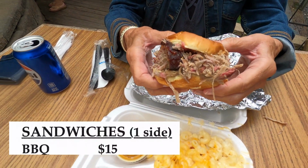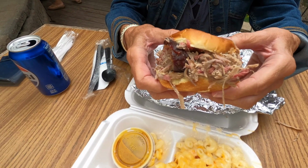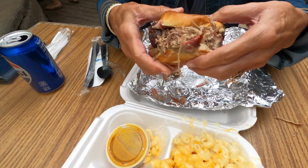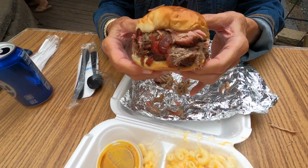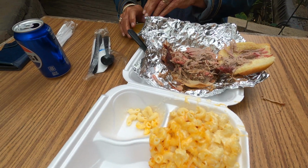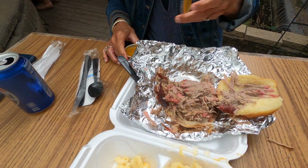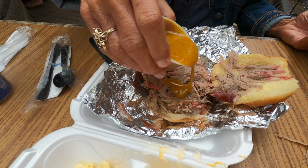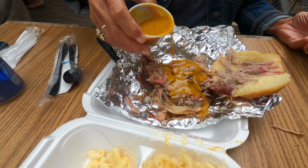Now my wife chose to get the barbecue pork sandwich, which came with one side. She got the mac and cheese, and then you get your choice of sauce. They have the mustard based, the tomato based, and the vinegar based, depending on what you like. And look at the amount of meat on that sandwich. It was piled so high. In fact, my wife couldn't finish half the pork, and she was able to make 2 sandwiches out of it. My wife went with the mustard based sauce. It's a favorite of both of ours.